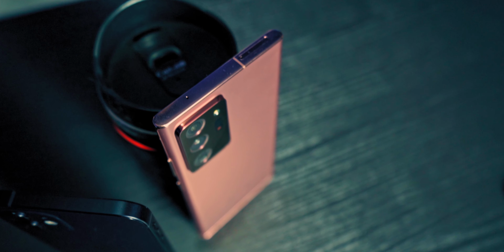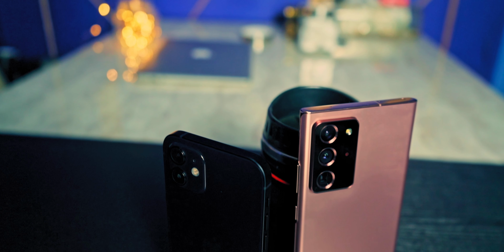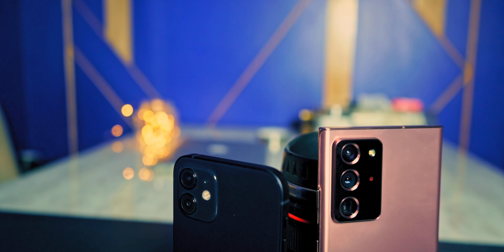So yeah, I do like both of these for video. They're just nothing short of incredible. The versatility on the Note 20 Ultra, and there are many other perks to the Note 20 Ultra because of its higher price tag and its flagship status, whatever you may call it. But yeah, I don't think you could go wrong with either of these when it comes to video, at least not at this moment. So that is it for today.